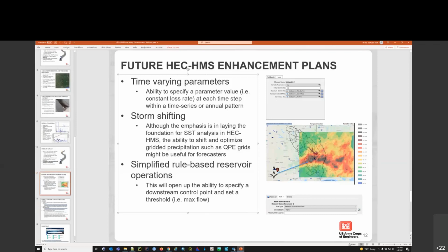The emphasis behind the storm shifting that we plan to get incorporated into HMS this FY has to do more with stochastic storm transposition. So as a foundation for SST, you essentially want to be able to sample from gridded storms within HMS and then be able to randomly move them throughout your subbasin.